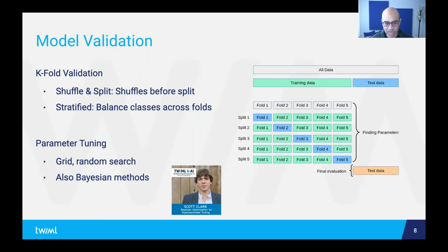We looked at stratified K-fold in, I think it was course 3, where we were looking at class imbalances. So what stratified does is it tries to make sure that the classes are balanced across the different folds.